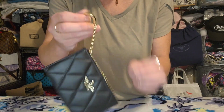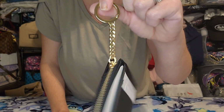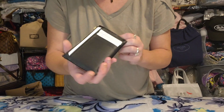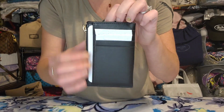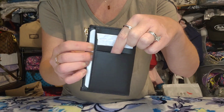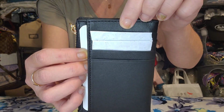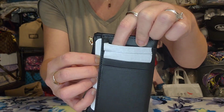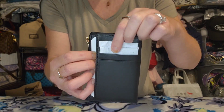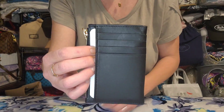And then on this one, you have a little quick release key clip that is directly attached to your zipper. So that is your zipper pull. And then as you can see on the back, you have a big slip pocket here. And then you have 1, 2, 3, 4 card slots on the back of this one. And these are even more flexible and malleable than the ones on the first card holder that I showed you.